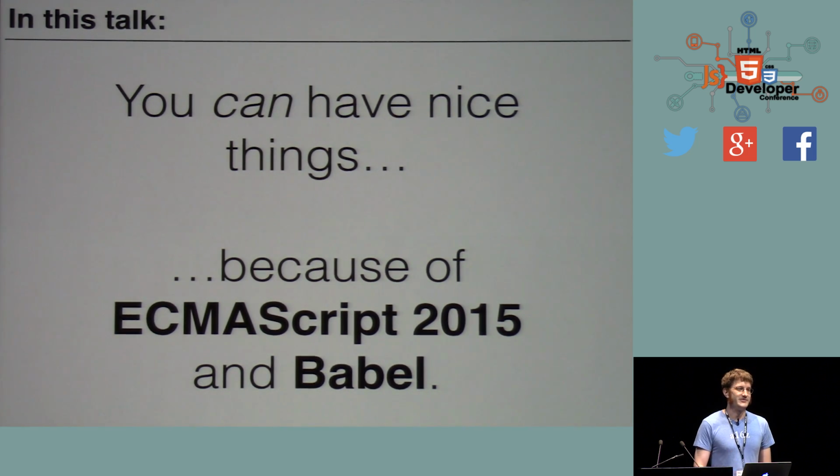How many people here use Babel? OK, a few. Yeah, so I'm going to talk about some pretty futuristic seeming things today. But the point is that you can use all of them in production, which is what's pretty exciting.